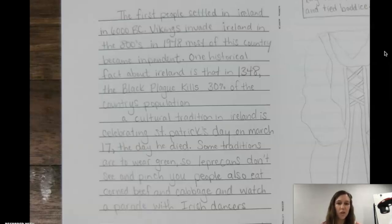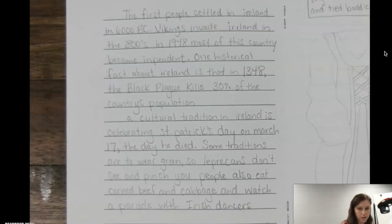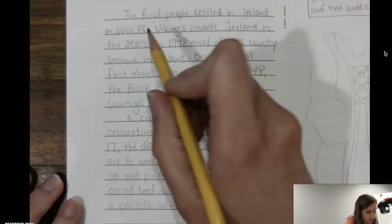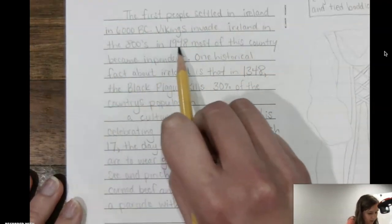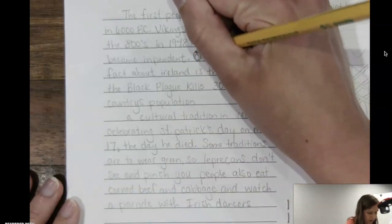Okay, so hopefully you were able to find some of my mistakes. So I want to go through and I want to first check my capitalization. So I want to make sure I capitalized the first letter of the first word of every sentence. So here's a sentence, the first people, Vikings is capitalized. One, make sure that looks like a capitalized O.